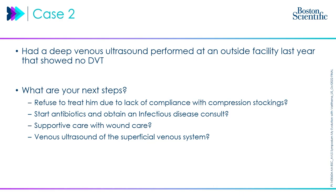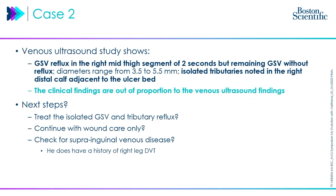So what do we do at this point? You see the raw ulcer they have. Do you refuse until he becomes more compliant with his stockings? Do you start him on antibiotics and have him see an ID doctor? Or do you just give him some supportive care? Or do we do a venous ultrasound? And I think we all know the answer. We're going to check the superficial venous system.